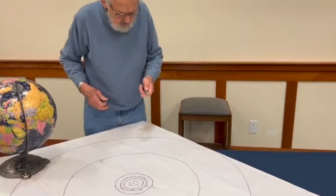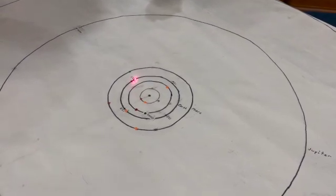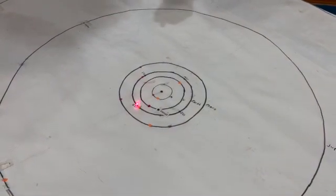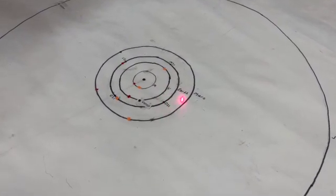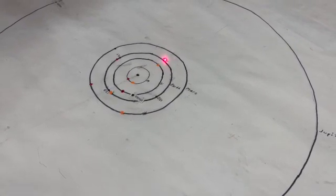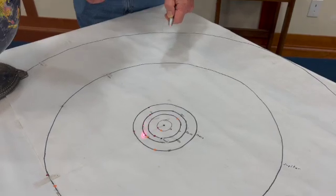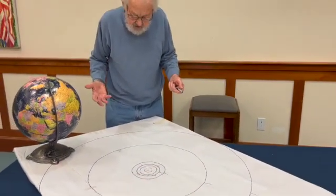And the Earth now, right here, this is June 21st. This is the first day of summer. September 21st, the first day of autumn. December 21st, the first day of winter. March 21st, this is the first day of spring. And of course the Earth goes around here once a year.